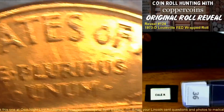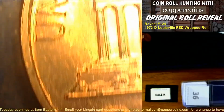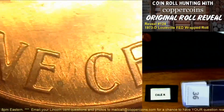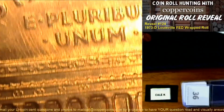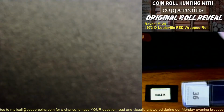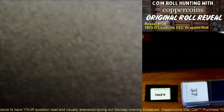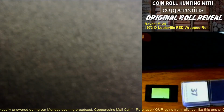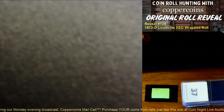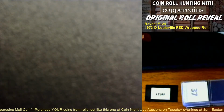You've only found rim cuds? Yeah, there's one particular rim cud I would love to find. 1972 with rim cuds on the left extremity of the rim between 9 and 10 o'clock. That means you need to hop right up and check that motto real quick and real close, because you could have double die obverse number 4. Very, very valuable. Talking about in the thousands of dollars for one that's a nice red BU.